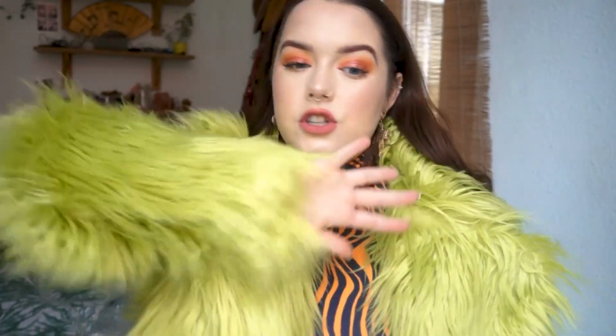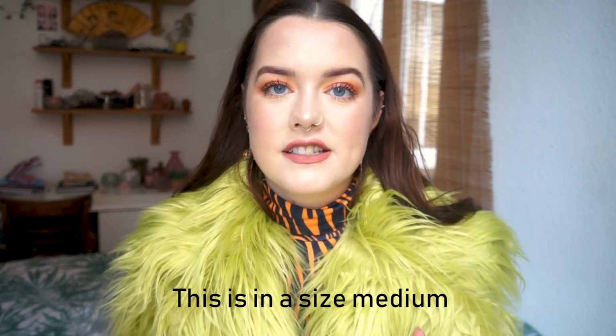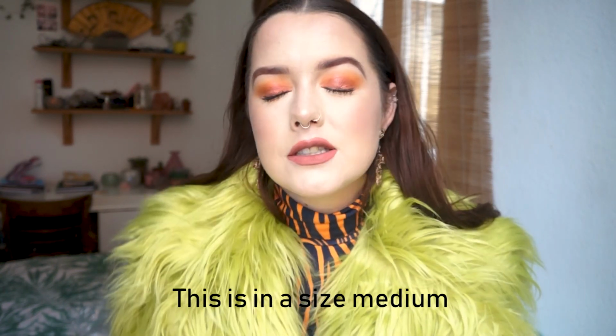Not too short, not too long. I'm a UK size 10. But yeah, this seems like a nice size. So that's just for reference. Like I hate when people are like, I got this in a size 5. And I'm like, cool. Love that for you. It makes no difference. But yeah, because obviously it's an American brand, the sizing might be a bit different.